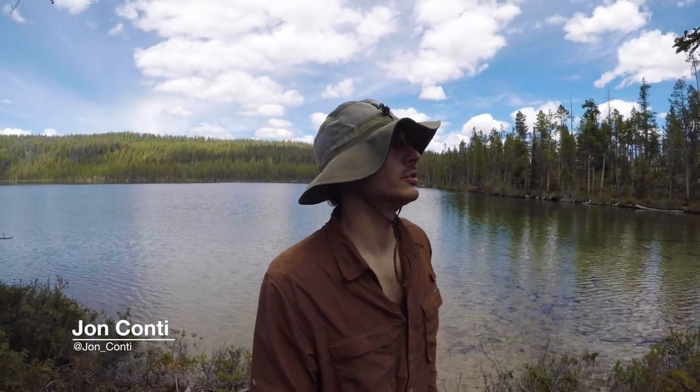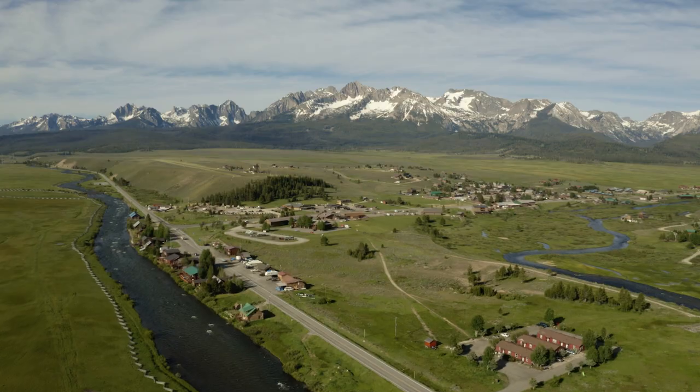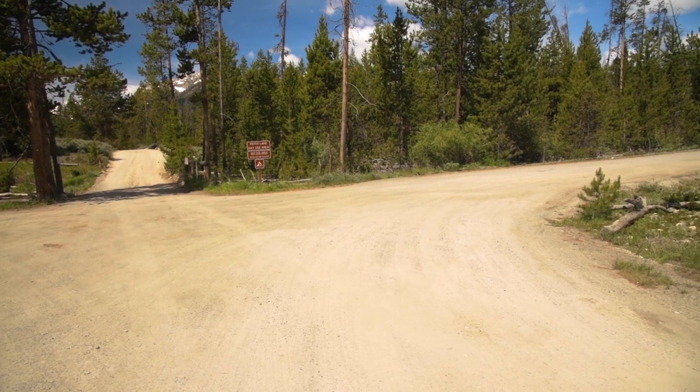Day two of our Sawtooth adventures, and today we are at Yellow Belly Lake. So to get to the trailhead, you head east of Stanley. You're gonna go 17.7 miles, and on your right-hand side is gonna be this dirt road to Pettit Lake. You'll get to a four-way junction, turn right there.